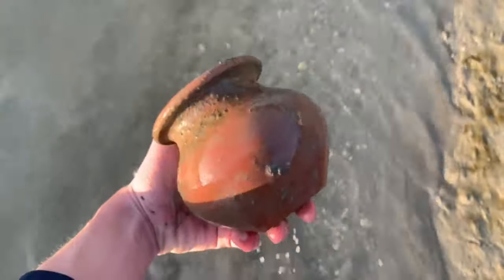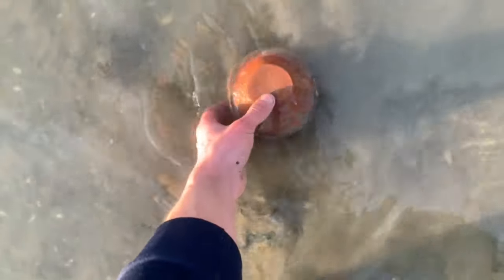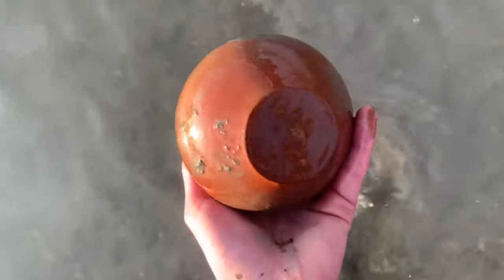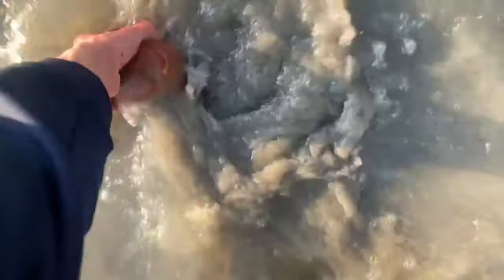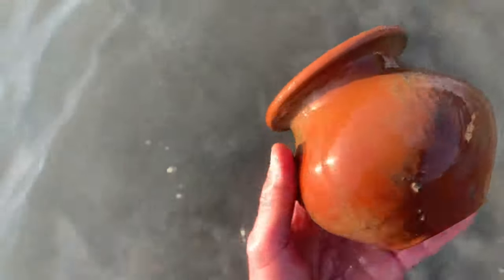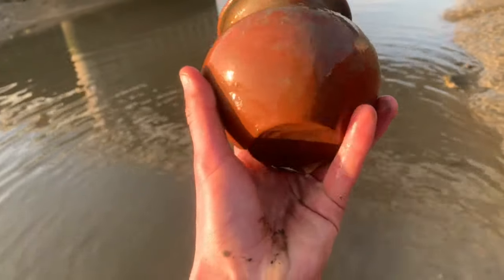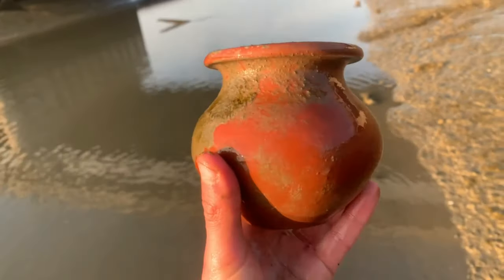What on earth's that? It's a pot or something. No idea. Some sort of pot. Don't know if that's old, modern or what. So, what is that? Old? What is it? Definitely not Roman. I'd love it to be. But that's it.